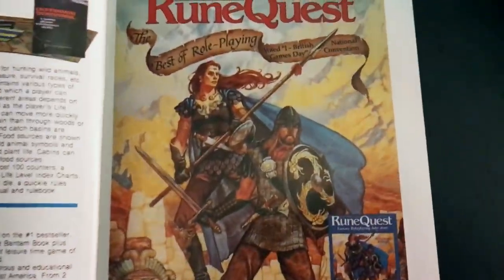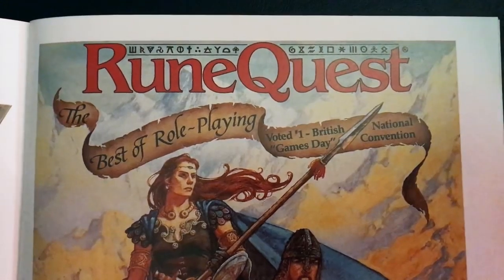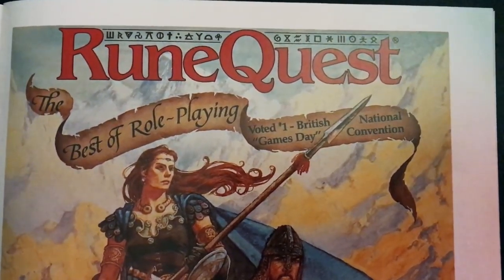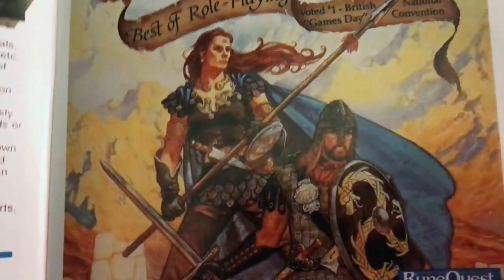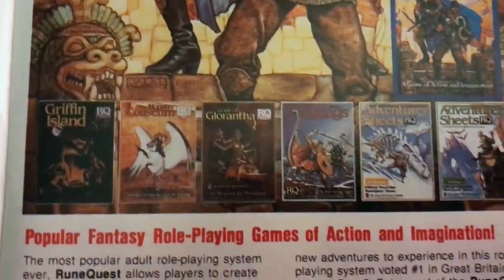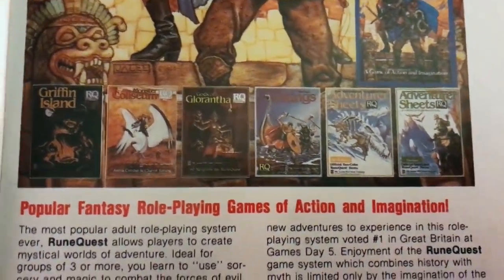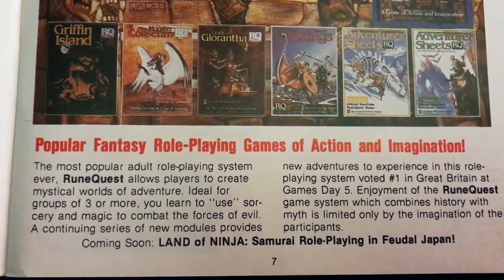Another big full-page picture for RuneQuest, the best of role-playing, voted number one by British Games Day National Convention. Some great art here, and an inset of the box. And here we go. The most popular adult role-playing system ever.